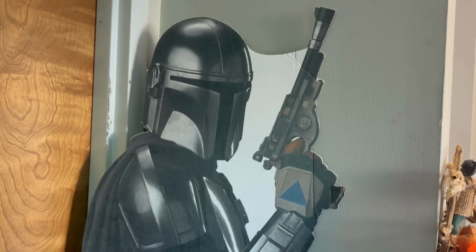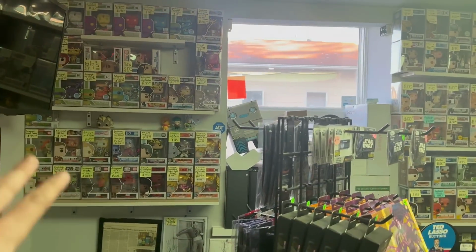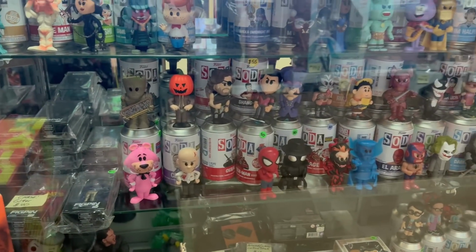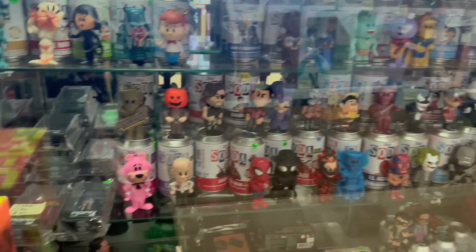And of course, you're greeted right here by Din Djarin and little Grogu. And here we go. It's absolutely insane. Right off the bat, you can see all of the amazing pops. I'll try to zoom in and give you guys a more detailed look on the back wall right here. But down here, this has got to be one of the best soda cases that we've seen possibly in 2023 on all of our Funko Pop hunts here. They have a lot of really cool ones.